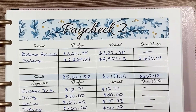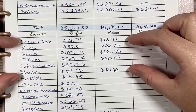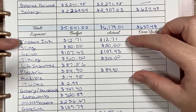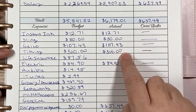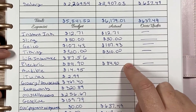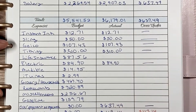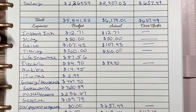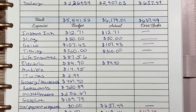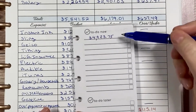Coming down here to where the bills are coming out, my bills are in this section right here, from Instant Ink to iTunes. That is what my bills are. You can see the actuals I've written in are the actual withdrawals by the company from the bank. I saw those transactions happen. What I have not seen yet, because it's not time and they're scheduled to come out, is the life insurance, Audible, and iTunes. Those are the things that have not come out. Because they have not come out, they are not reflected in this number.